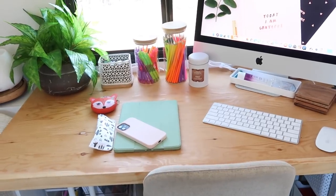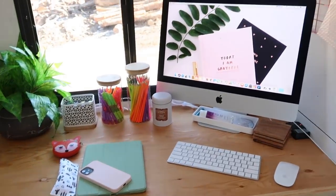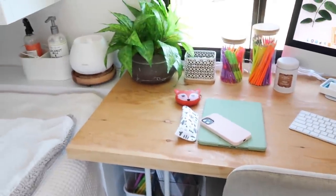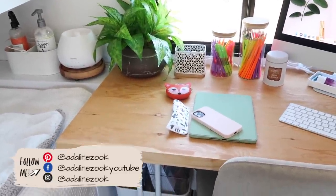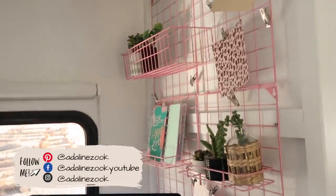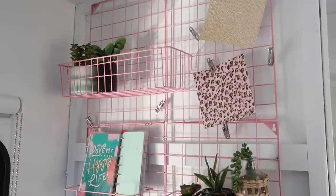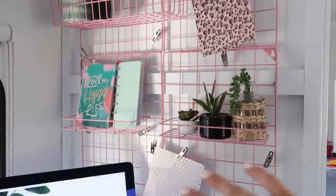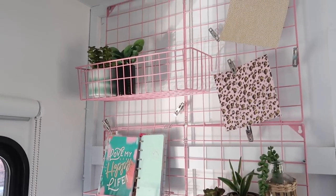Tell you how excited I am with how all this turned out. It just satisfies me so much to put together things and get them organized. So I think I'm gonna start from the top and then we'll work our way down. All right, so I have my wire board up here, and I love how I can move these shelves around. That will be so great.